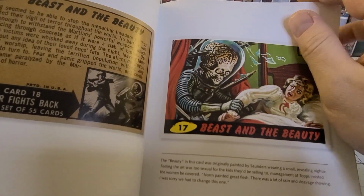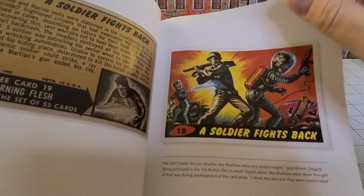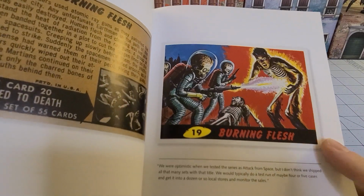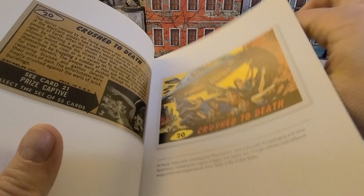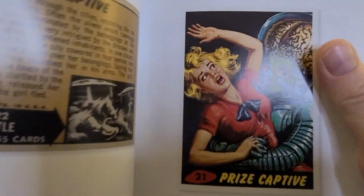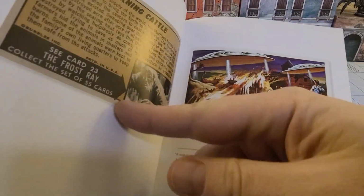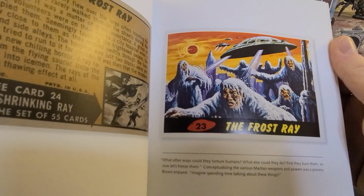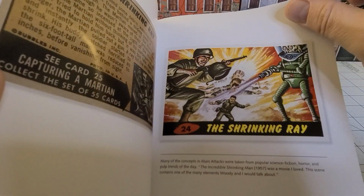And then you get into the interesting cards here. I always remember the burning flesh one. Yeah, they're pretty horrific for the time. I mean, they're still pretty bad. There is a bit of sexual tinge to them. Who knows what he's going to do with his captive? Good old burning cattle. Forgot about the frost ray. And I'm just kind of glancing through these.